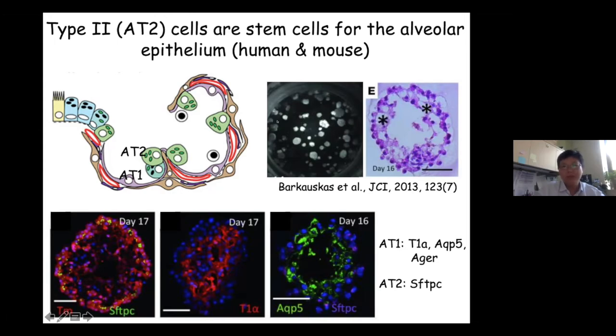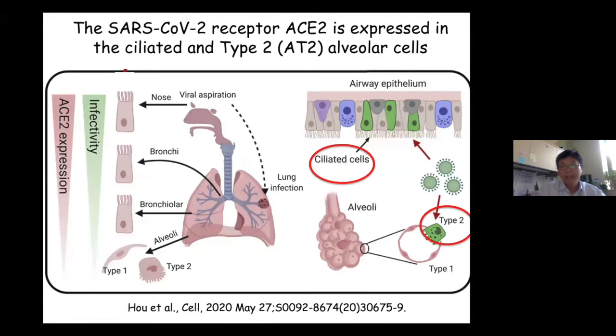Christina Barkauskas has shown that single isolated AT2 or type 2 cells can form this sphere, and this sphere can include cells like more type 2 cells, but also type 1 cells marked by the protein called T1 alpha, and another protein marking type 1 cells called aquaporin also shows up in this single type 2 cell formed sphere, suggesting that these type 2 cells can give rise to both type 1 and type 2 cells in vitro culture. And of course, what we haven't shown here is that if you do lineage tracing to label single AT2 cells, you can see that these AT2 cells can give rise to more AT2 cells, but also AT1 cells under injury repair situation.